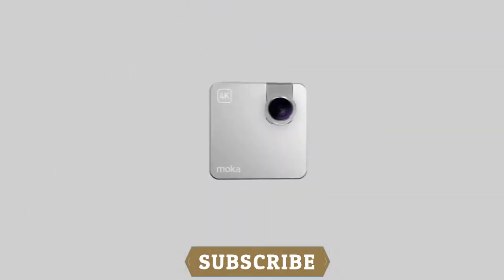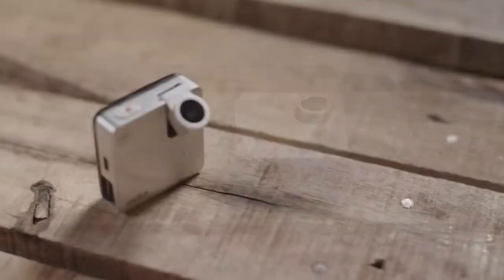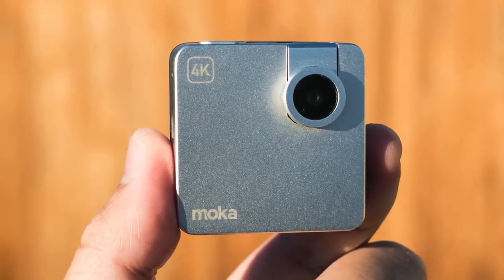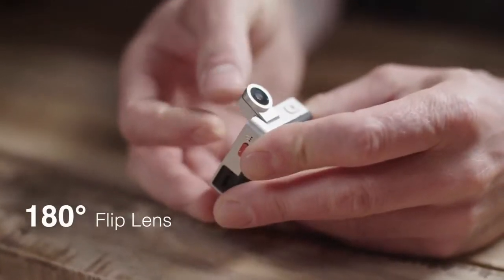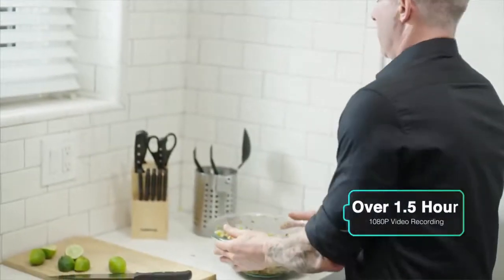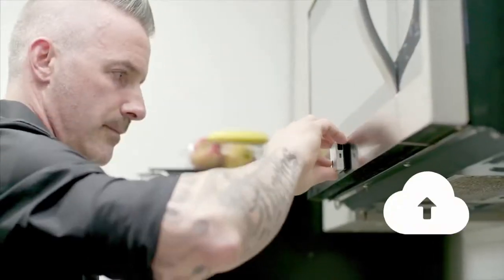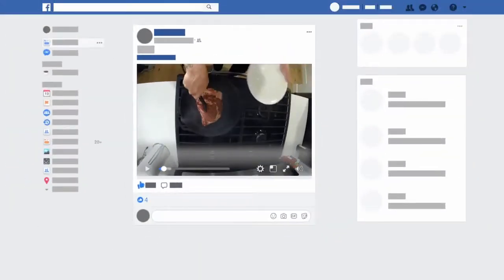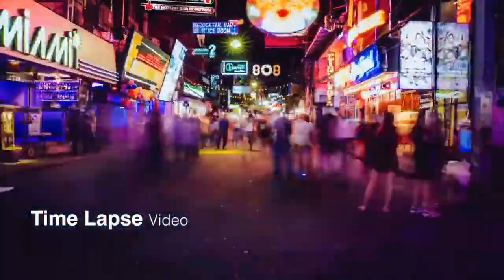This is what we invented, the Mocha Cam Snap. Snap is the world's smallest 4K camera. And unlike any current action camera, Snap is small enough to wear comfortably. And its elegant design is a fit with any fashion statement. The innovative 180-degree flip lens allows you to shoot from the best angles. The Snap battery life allows for 1.5 hours of continuous video recording, which is impressive for a camera of its tiny size. What's more, the video can be uploaded to the cloud via the Wi-Fi connection, so you can share the story of your life with friends and family anywhere.